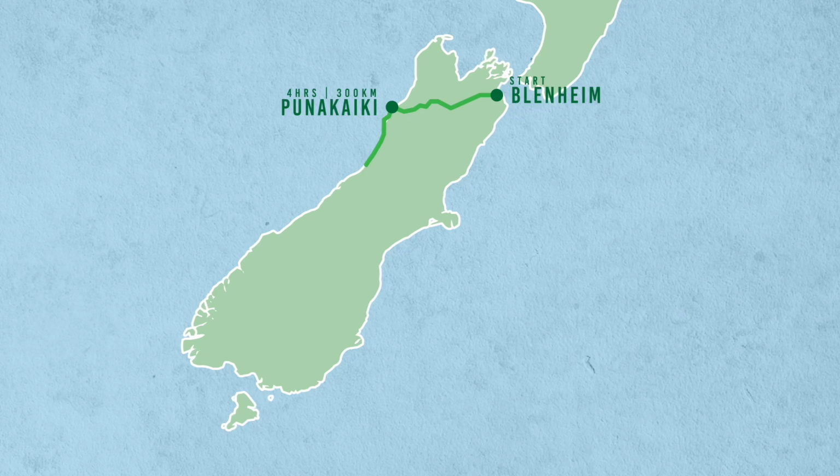Good morning. You join us from the car in Punakaiki, and we are heading to Franz Josef National Park. We're having a little stop at New World along the way because there's nothing here. There's literally nothing for about 45 kilometers.